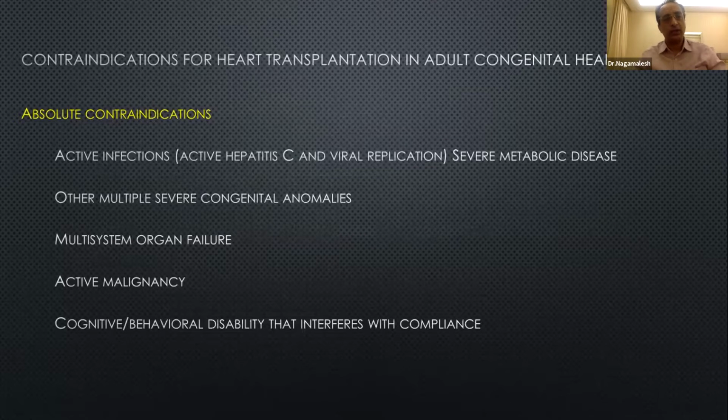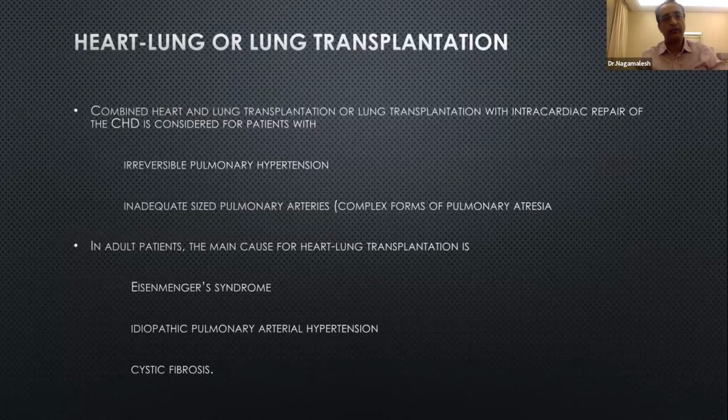So what are the contraindications? Absolute contraindications are active infections, severe metabolic diseases, or multiple severe congenital anomalies of other organs, multi-system organ failure, active malignancy, and behavioral problems and cognitive issues also, because they cannot maintain this transplanted heart.